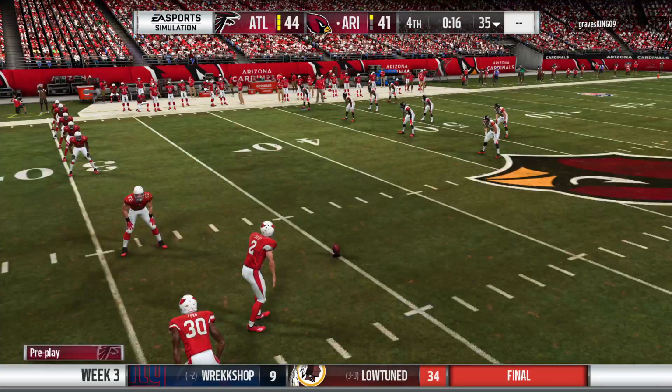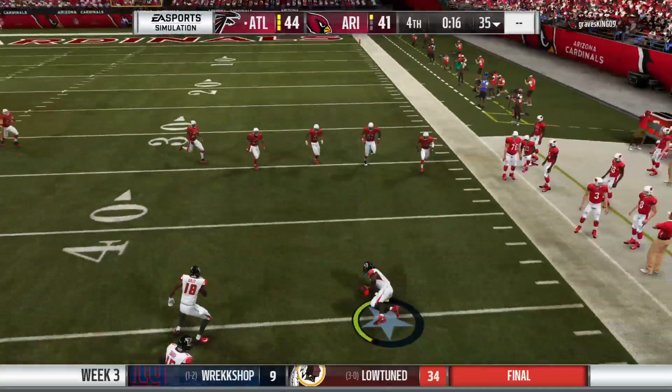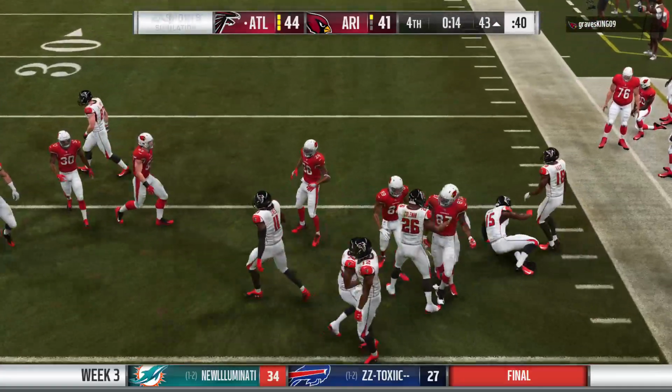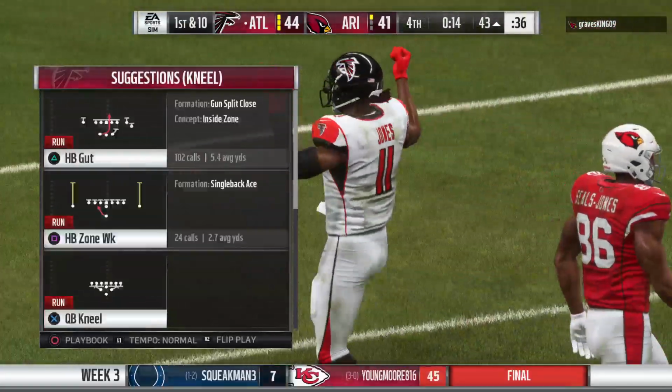So the clock sits at 16 seconds as they line up for the onside kick. And this is going to be covered up by the Falcons. And that should just about seal it. Well, fourth quarter, they felt like they needed the football back. Unfortunately, they couldn't get it.